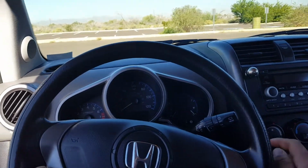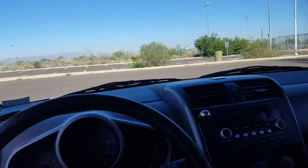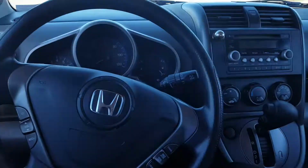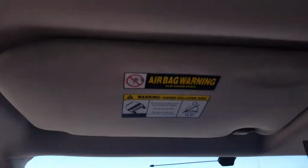It's pretty Honda. It's pretty traditional Honda. My little trail guide. Everything you need, nothing you don't really need, and with some cute little design features here and there. So we look up at the airbag warning real quick.